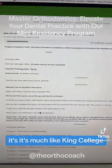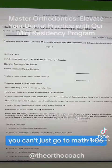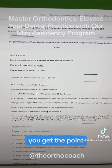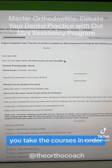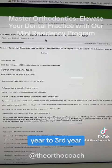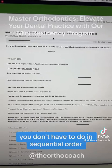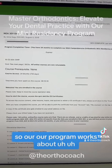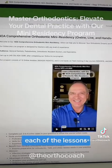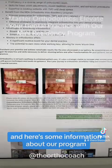It's much like in college. When you take Math 100, you can't just go to Math 106. You have to take Math 101, 102, 103. You get the point. Just like in college, you take the courses in order. Same thing in dental school. You can't just go from D1 to D3, third year of dental school. You have to get through D1, D2, D3. You have to do it in sequential order. So our program works very similarly. Each of the courses, each of the lessons, each of the quizzes are built on each other. And here's some information about our program.